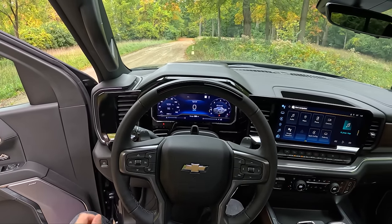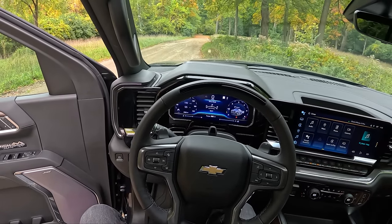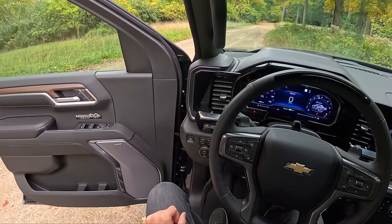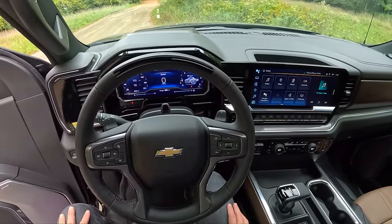Oh, one more thing before we wrap up the video. Active exhaust. So here's normal mode. Here's sport mode. Yeah, that's more like it. That sounds just so good. That's a pleasure.